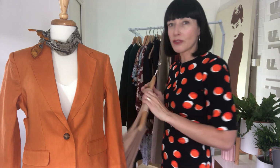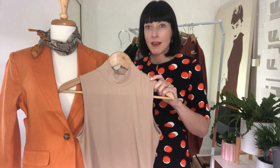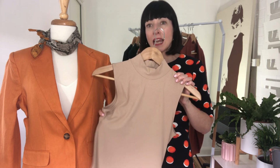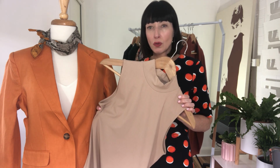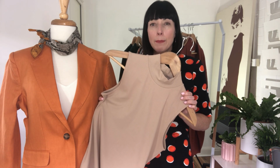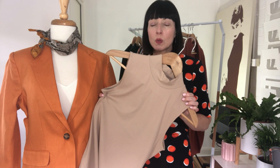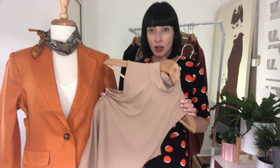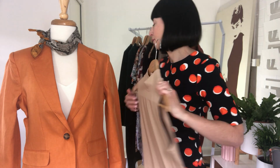A slightly different tone, but it's almost like an oatmeal or biscuit tone. And again, you can get pants in this, skirts in this. I'm just showcasing it with the top, but just to see how we're using some of those beautiful warmer beiges and camels and biscuit tones to work with our stronger colours in our palettes.